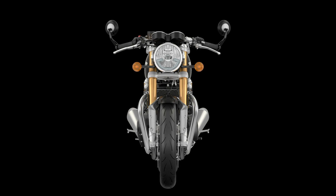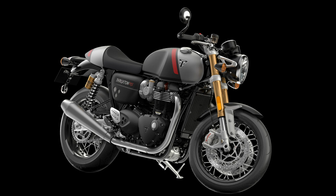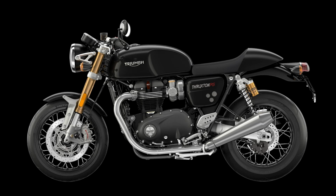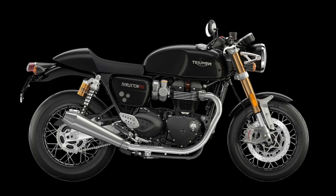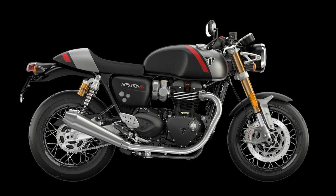Triumph released a few new models at EICMA in Italy last week. The Thruxton RS was by far the crowd favorite. Triumph has pulled the covers off the 2020 Triumph Thruxton RS finally, which sees the lineup grow to include the base model Thruxton, the Thruxton R, and now the Thruxton RS.